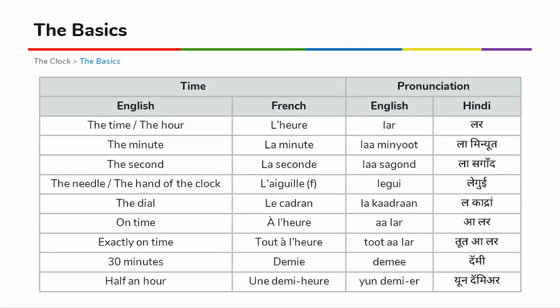Here are some words related to the French clock. L'heure, la minute, la seconde, l'aiguille, le cadran, à l'heure, tout à l'heure, demi, une demi-heure. Before getting started, we suggest that you brush up your knowledge of cardinal numbers, especially numbers from 1 to 29.